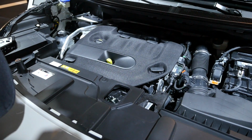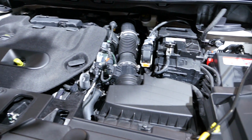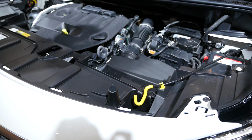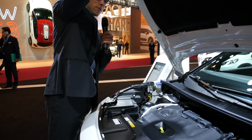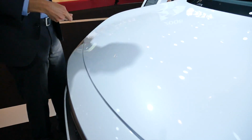So what about the engine range? We'll have 120 to 180 horsepower in total from petrol and diesel engines. And petrol engines will be 1.2 or 1.6 liter, and diesels 1.6 or 2 liters of displacement. And there's no special engine cover available for that. Also, you have no hydraulic dampers. But I think the engine choices will be sufficient for this compact SUV.